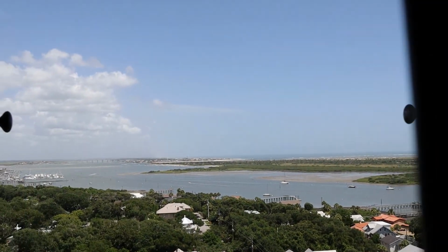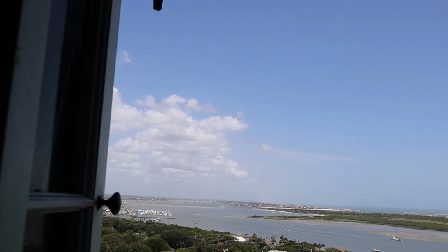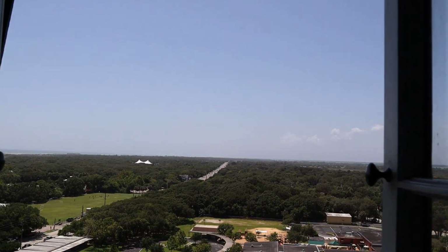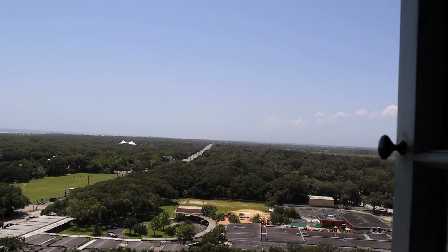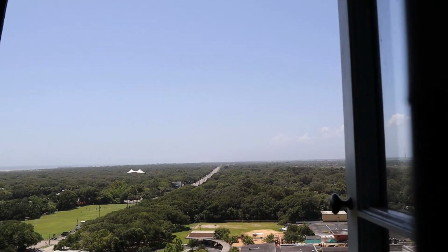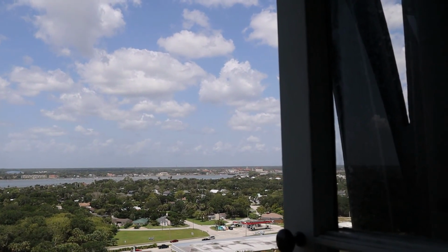We got the beach looking over the Matanzas Bay and the harbor. Very beautiful. And then the view over here, looking out at Anastasia Island. If you ever decide to take A1A down to Daytona, very beautiful drive. And out this window, right back at the Ponce de Leon Hotel and downtown St. Augustine. Other people coming down?